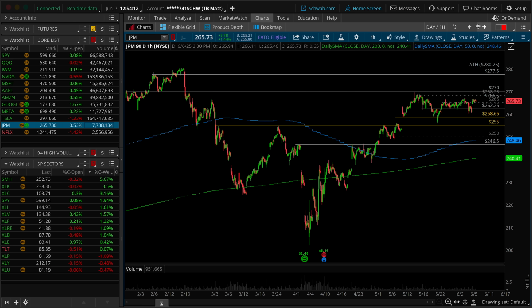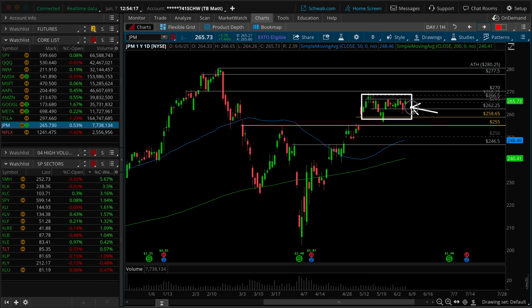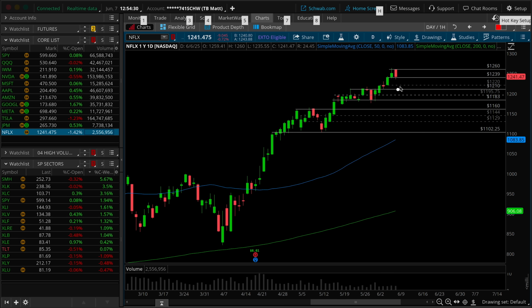Moving along to finish up the core list of companies, JP Morgan sideways in range with financials. Really not much to talk about here. So if you're bullish financials, you've got to get some clearance 266.50. Maybe we get this thin structure retracement being interesting in the future, but for now, not much to really talk about there. If we look at Netflix, it's one of those new market leaders pushing in the upward direction.